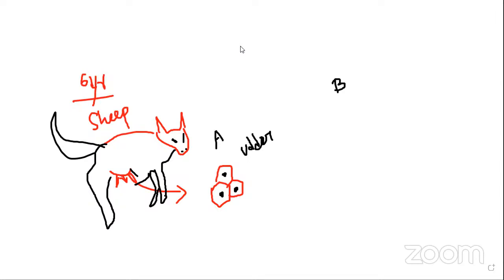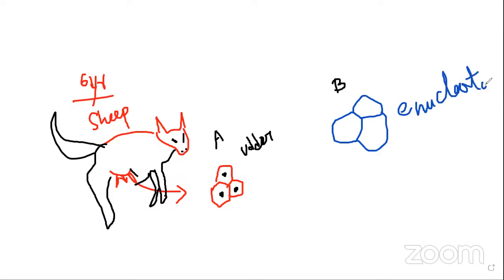What is the meaning of enucleated? Complete removal of the center part, only the absence of the nucleus. There is no nucleus. This is called enucleated. Now what they did is connect these two. The nucleus is inserted here, transferred from the udder to this one. So this enucleated cell now carries the A cell nucleus.